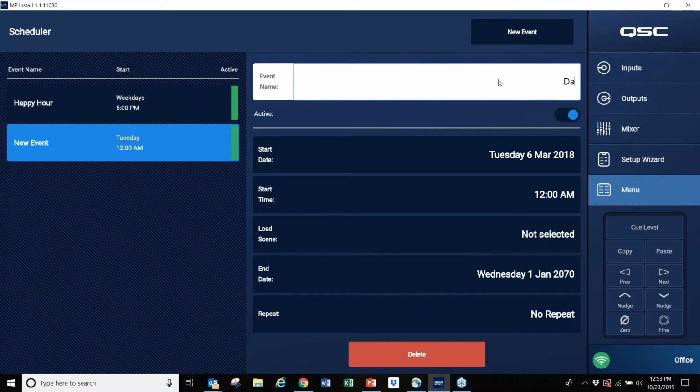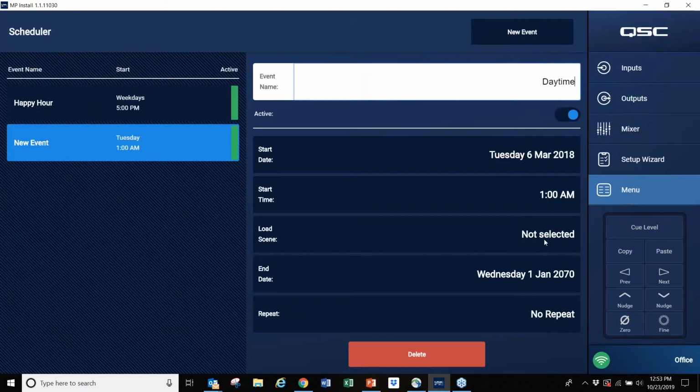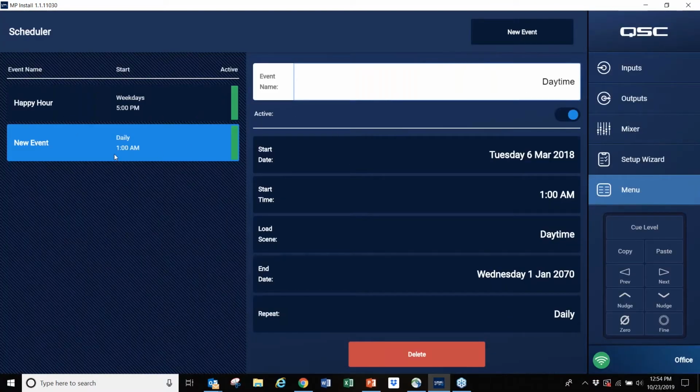Now this is daytime. This starts at 1 in the morning, and this selects daytime. During happy hour, it's not going to recall. Remember, we saved happy hour, so there's no priority override. Daytime is going to happen daily, and it just returns to our default settings. I need to hit enter there, so daytime's copied. So 1 in the morning, or 3 in the morning or whatever, it's always going to revert back to that daytime scene, and that happens daily until January of 2075. This obviously could be changed.